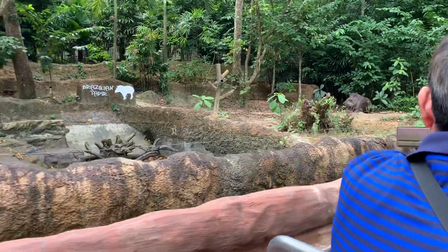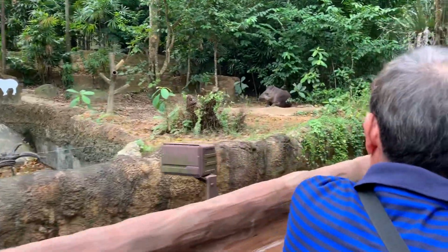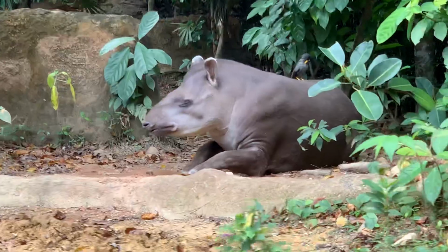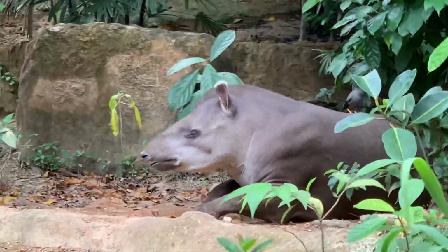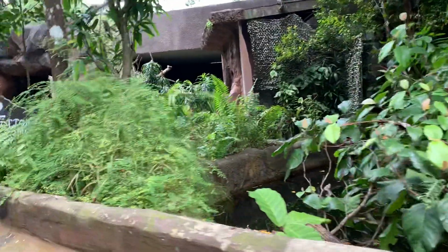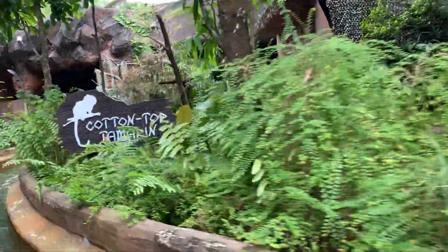The Amazon is also home to smaller creatures. Hiding among leaves on the right are cotton-topped tamarins. These monkeys talk to each other in groups.